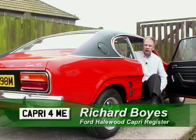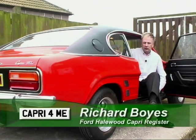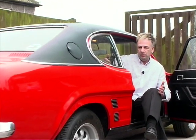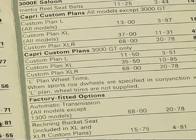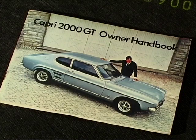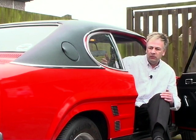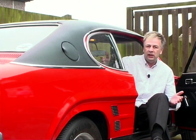They used to have an optional extras scheme where a radio or a vinyl roof, sports wheels, you could virtually build your own car as such. In fact, all their adverts portrayed the situation where each individual owner could self-style the Capri that he bought to his own specific requirements. You start off with a 1300, but you could make it look like a 3-litre GXL. An X-Pack, an L-Pack, an R-Pack. Pick your own Capri to some extent.